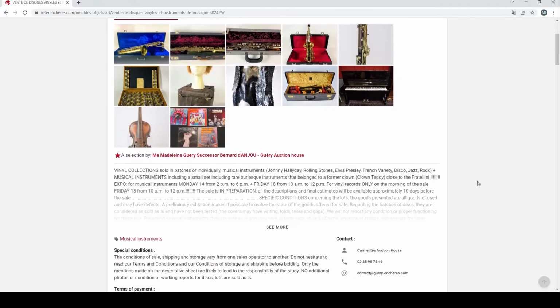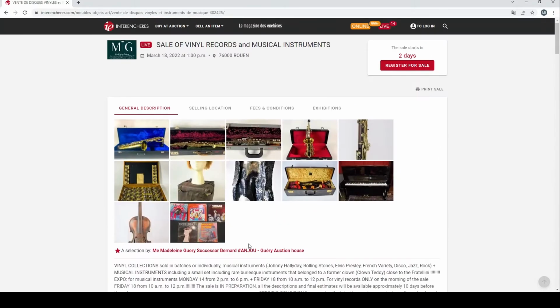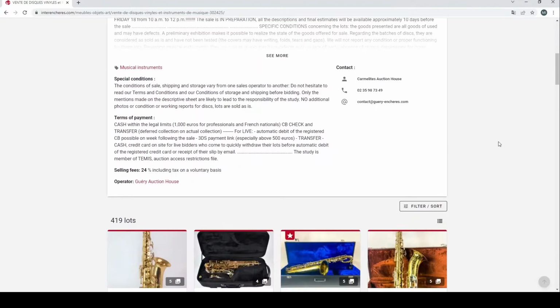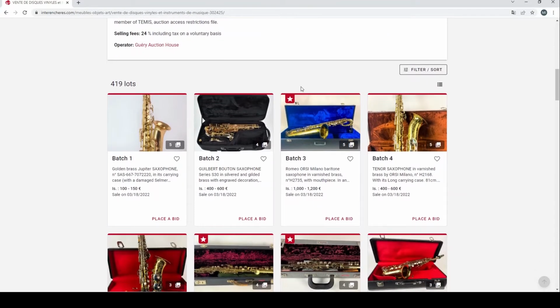So obviously this auction is in France. The fees seem to be 24% on top of the hammer price. As always, if you're interested in buying something, check out the terms and stuff. If you're outside of France, shipping, export, import, all of that stuff, you'll find all the information here. And without further ado, let's just crack on and see what we have.